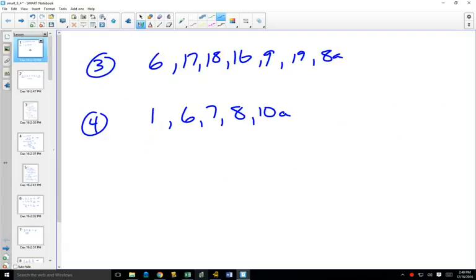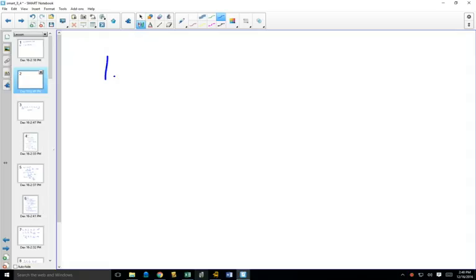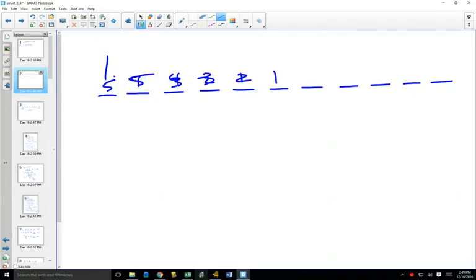Now from exercise 4, 1, 6, 7, 8, 10a. Number 1, there's 11 chairs in a row. 1, 2, 3, 4, 5, 6. And people have to be seated in consecutive ones. Can you see that one possibility is they could be in the first 5, and then it would just be 5, 4, 3, 2, 1. Or they could be here, 5, 4, 3, 2, 1. Or here, 5, 4, 3, 2, 1. All of those are going to be 5 factorial.